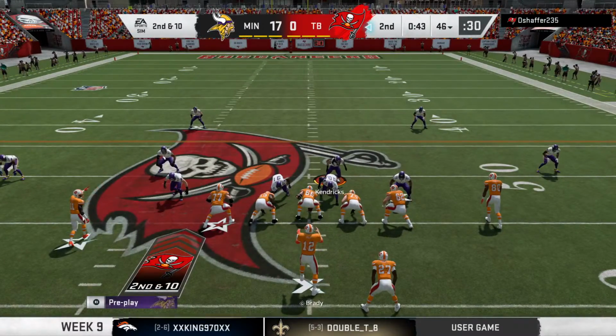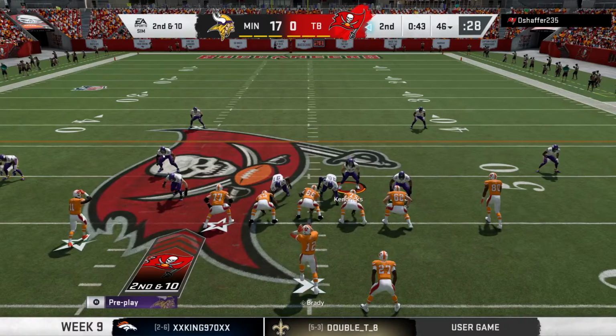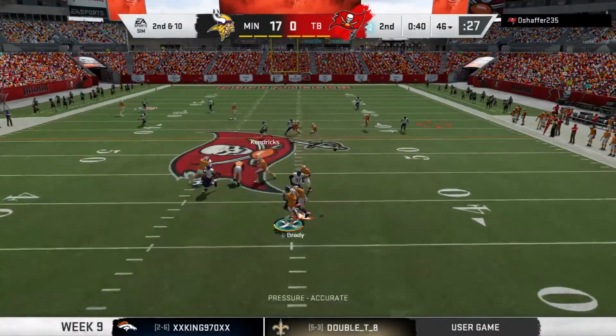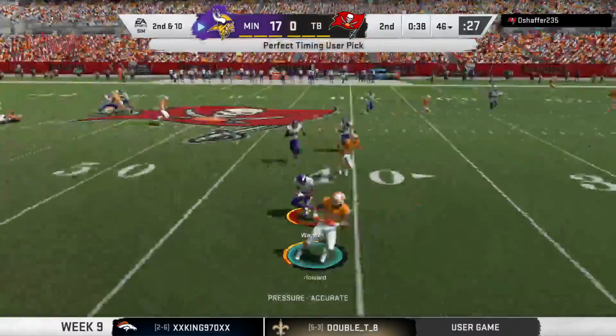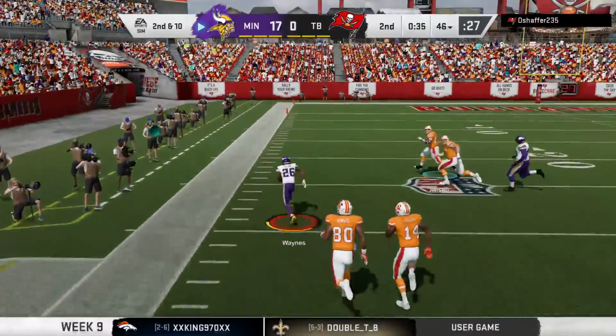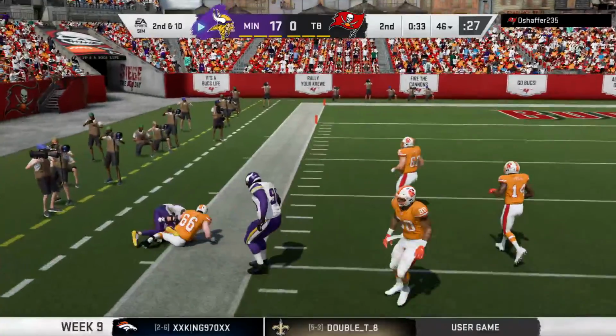Smith. 55. Get ready. Throwing again. Brady. And Brady going to be intercepted a 3rd time. Picked off by the former first-rounder Trey Waynes.